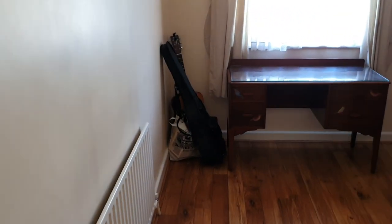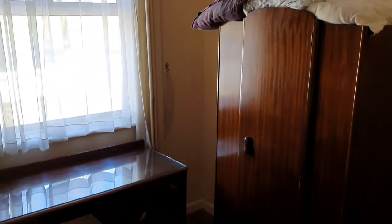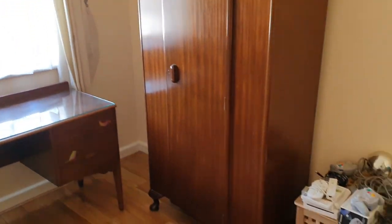bedroom three, or in this case a bit of an office, standalone wardrobe, sort of single bed probably.